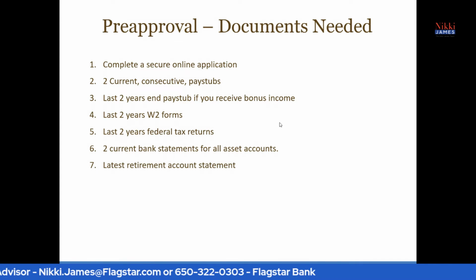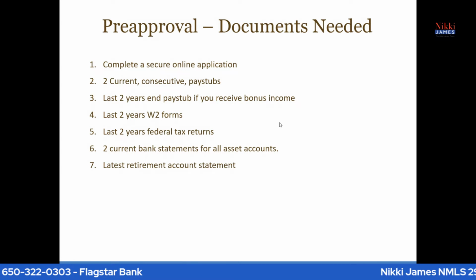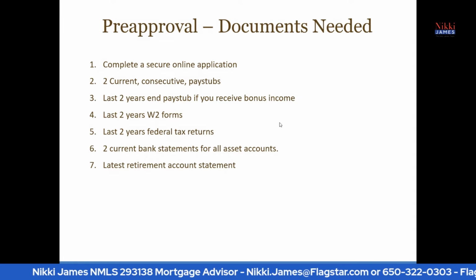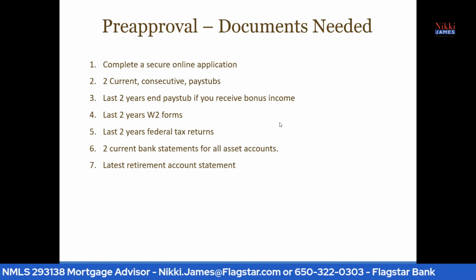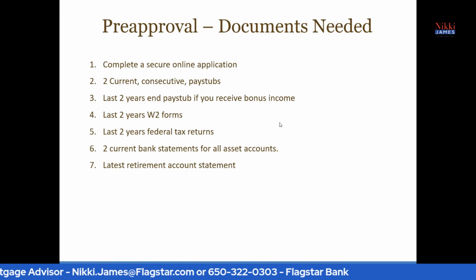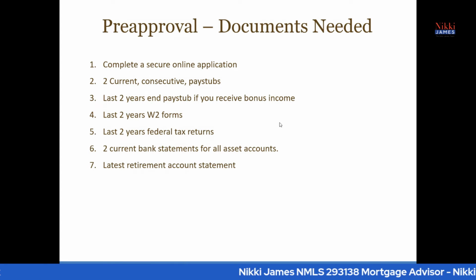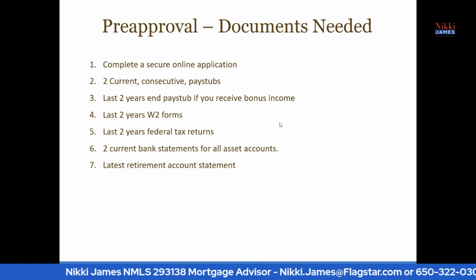There are obviously some people who have more complex tax structures where we might look at K-1s. Those are required if you have any K-1 income. Last 2 years of federal tax returns; we don't require state. And again, if you do have K-1 income, we might require your partnership returns to go along with the K-1. And then 2 current bank statements. This is for all of your asset accounts, retirement as well. Retirement's normally quarterly, which is why we only have the last one. If it's monthly, we would ask for the last 2.